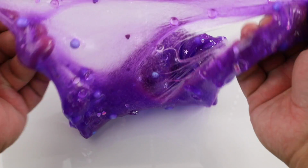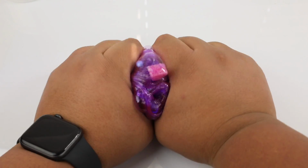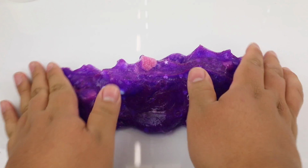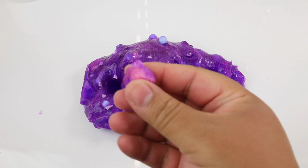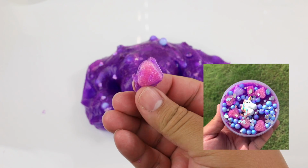There's also some fishbowl beads just for the look to give it a little bit of crystal magic. And then there are also some glitters. There are holographic stars and hearts. This slime is just so beautiful. You definitely need to snatch this if you're a true unicorn, honey.